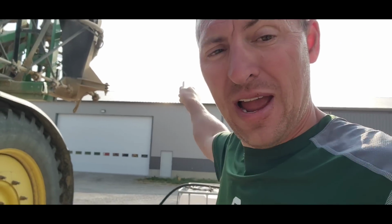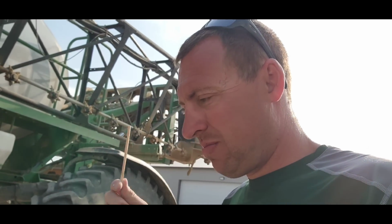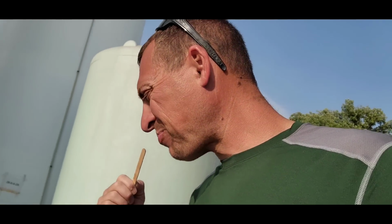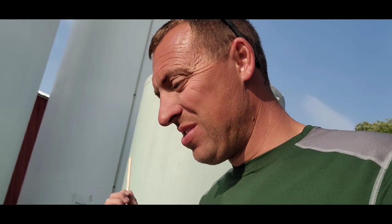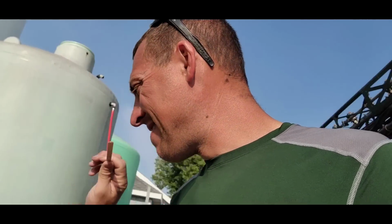So, we're going to do a couple of rounds over in that last field that we sprayed this morning, and my high management trial back here. I think we're going to make a pass through there, or two. I'm trying to figure out how much to mix up. So this jug will do 183 acres. I'm thinking about mixing up enough to do 40, and we'll spray the rest out later.